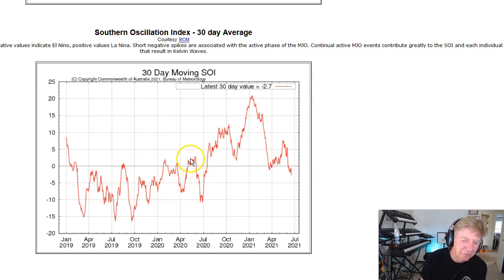even in April of 2020 we started, but it took the SOI a while to catch up, okay? And now we're heading back down. The question is, can we get down low enough so when we do get into the fall and if we do get into that high pressure regime, will it keep this sort of hovering around the neutral? Hard to say, but for right now, not a horrible place to be.